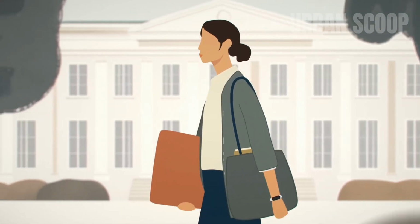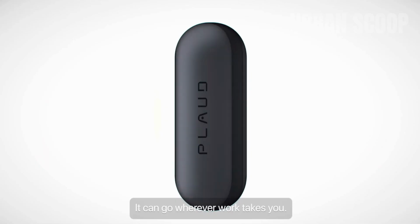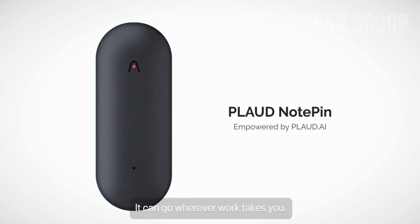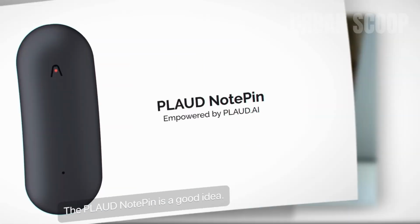Plod NotePen is ultra-compact, weighing just 0.59 ounces. The 270 milliamp-hour battery ensures 20 hours of continuous recording, with a simple one-press operation to start or stop recording.